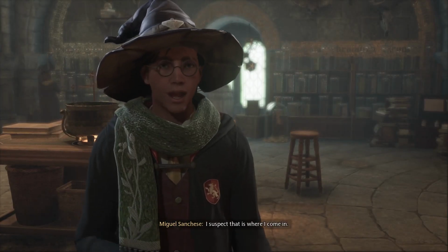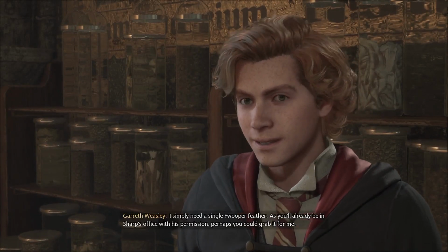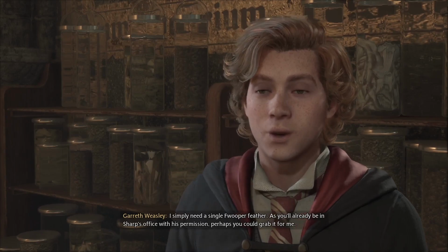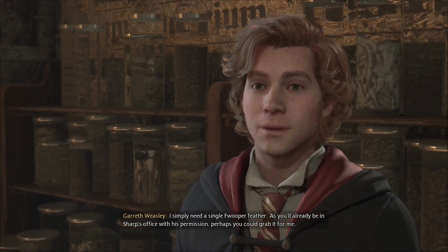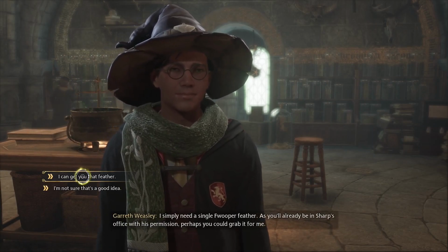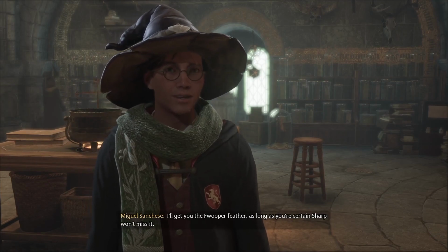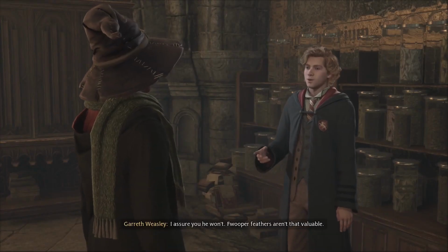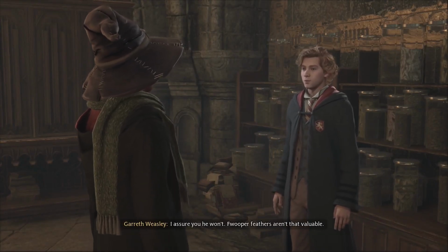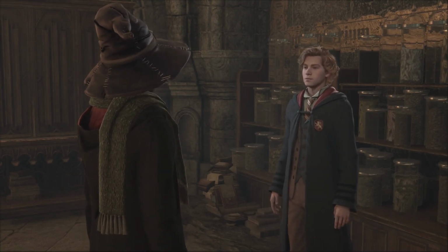I suspect that's where I come in. You're as clever as I'd hoped. I simply need a single Fooper feather. As you'll already be in Sharp's office with his permission, perhaps you could grab it for me. I'll get you the Fooper feather, as long as you're certain Sharp won't miss it. I assure you he won't. Fooper feathers aren't that valuable. Wait until you see what I'm brewing. Hurry back to me when you have the feather.